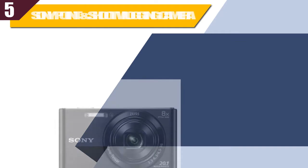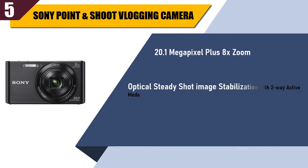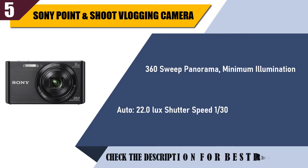Best of 5. Sony Point and Shoot Vlogging Camera. 20.1 megapixel plus, 8x zoom. Optical SteadyShot image stabilization, with 2-way active mode. 720p MP4, HD movie mode. 360 sweep panorama, minimum illumination auto, 22.0 lux, shutter speed 130. Check the description for best price and details.